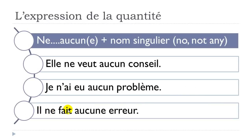Il ne fait aucune erreur. Il ne fait, faire is to do, and it's the present form, aucune erreur. Error is mistake. Alright? So, if you look carefully here, you get ne and then aucun. Okay, so it's at the masculine form because conseil is a masculine word.